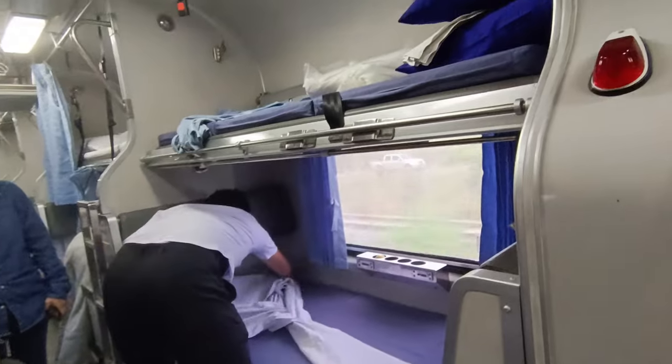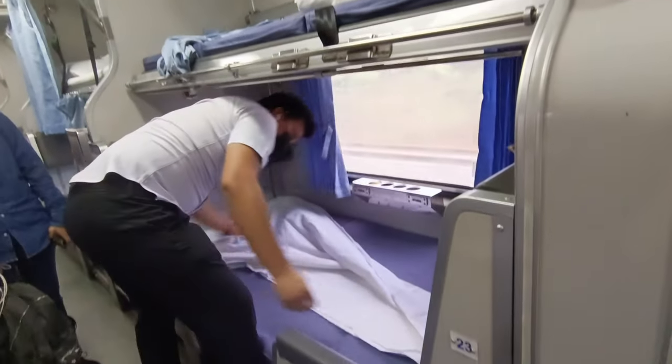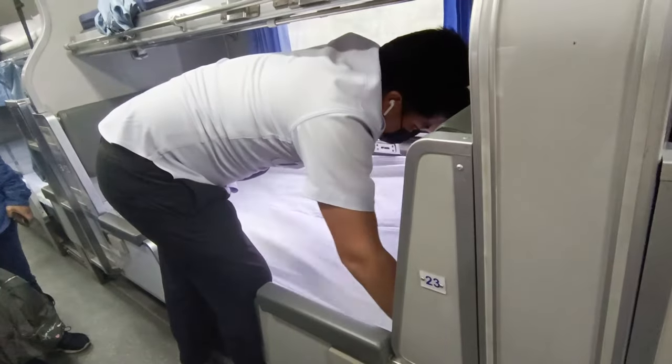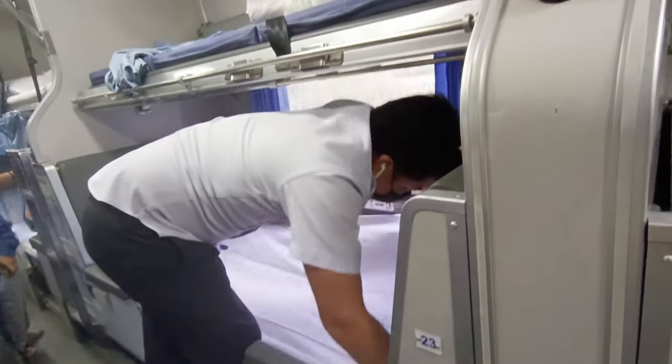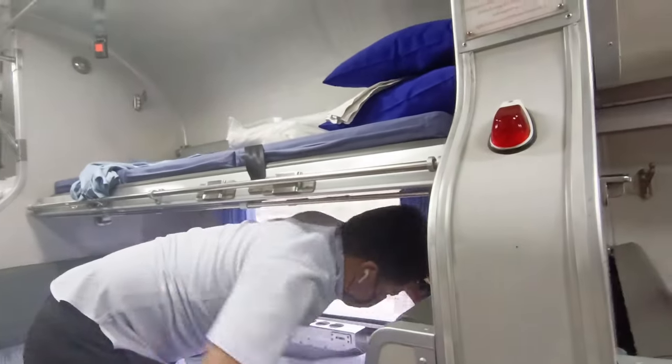At around 6 or 7 p.m., the train attendant will come around and help make your beds for you. But you can also request for him to do this earlier if you wish to lie down. I booked the upper berth because it's slightly cheaper. The reason it's cheaper is because you have to climb up and there's no window or charging point up there.